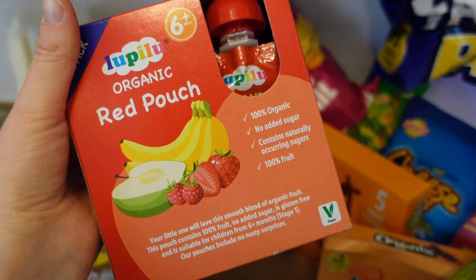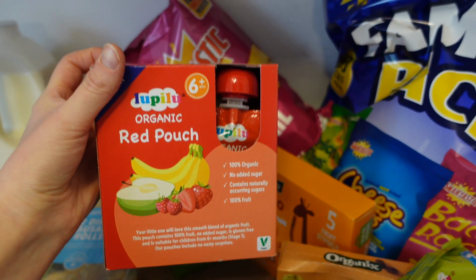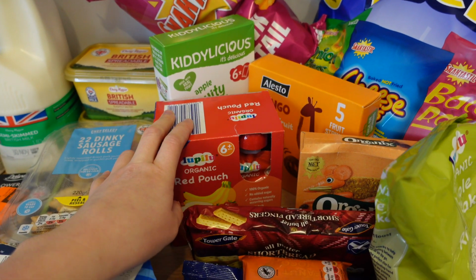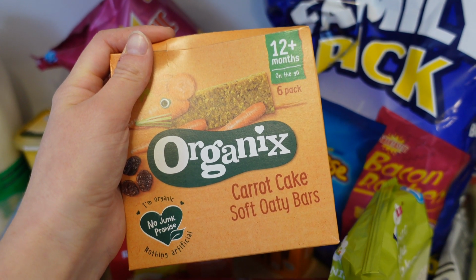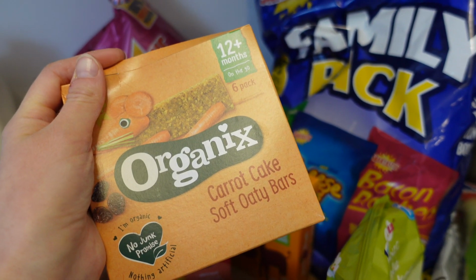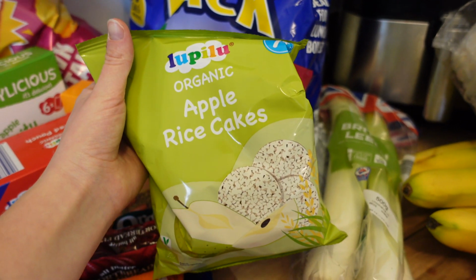I've explained before in a previous video that my kids really like these, and Daisy's probably a little bit too old for them now. She's almost 3.5, but it's a good way to get fruit into her, and if she's just wanting a snack in the car that's really quick, I always find these are really, really good. We got some of the Organix Carrot Cake Soft Oat bars. There's so many flavours of these, but Lidl annoyingly only do this flavour at the moment. I think they probably get stock in at different times. I then got some of the apple rice cakes for them.